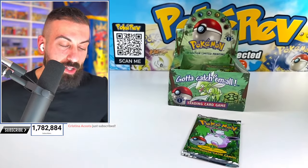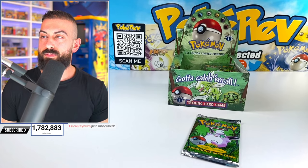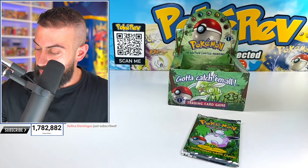Victory Bell. Non-holo rare. All right, that's all right. That's the first Jiggly Wiggly. We'll make up for it on the second one. I would not count this box out yet. Trust me. I would not count this box out. You can't even count it out, though.